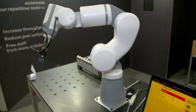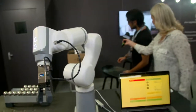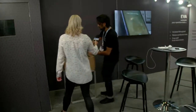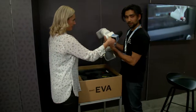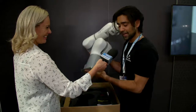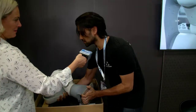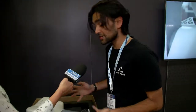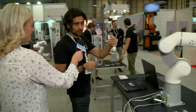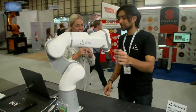So if we just come to the back, I would like to show you something. This is the box that the robot comes in, and we have it parked here, but you can't lift a robot in one hand anywhere else. And this thing has the controller built into it. This robot weighs only 9 kilos. The robot itself has been designed to be lightweight and safe, so even if it hits you, the impact force is quite low. But also, I'll just show you how the teaching works. I want to meet Eva. Yeah, come on, you can show me how to use it. I'd like to say hello.